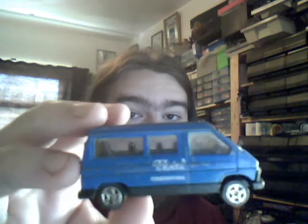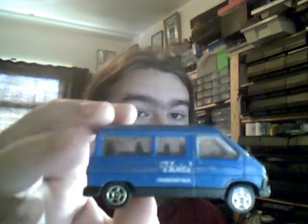Right, next I'll move on to the Corgis because they're much smaller. First up we have two of these, which is the Renault Traffic van, a very rare van nowadays because I've never seen one on the road at all. This is the Grand Hotel courtesy bus. I presume if you went to their hotel back in the day, you would get this as a free souvenir or something to buy in the gift shop.